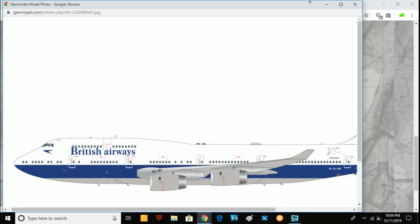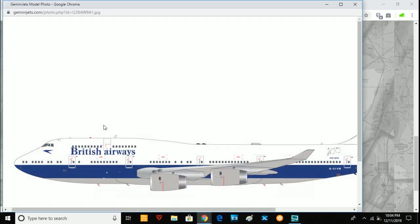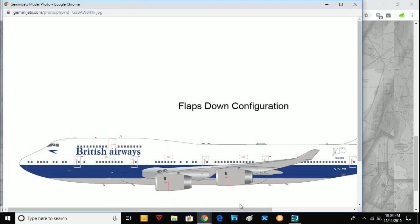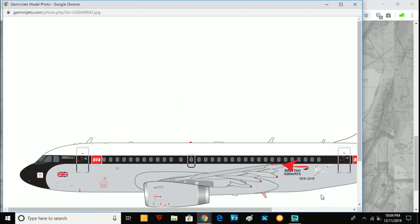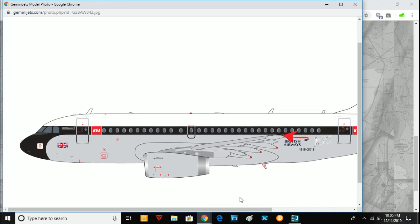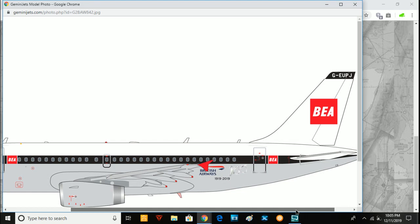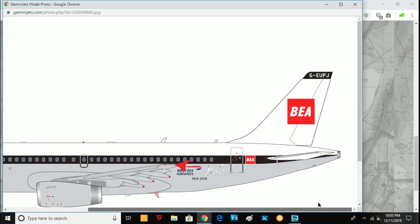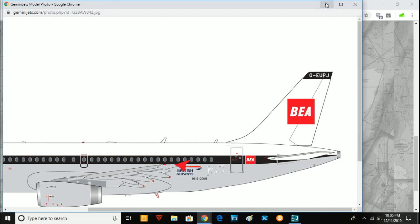This one in the standard flaps version is $180.95, and the flaps down version is $199.95. The art is the same for both models, even though they really should change the art for flaps down. Anyway, finally we have the final British Airways retro model Gemini Jets will be releasing. This is the A319 in the British Inland Airlines livery. This is registered as, where is it? Golf Dash Echo Uniform Papa Juliet. It's actually a pretty cool looking livery.